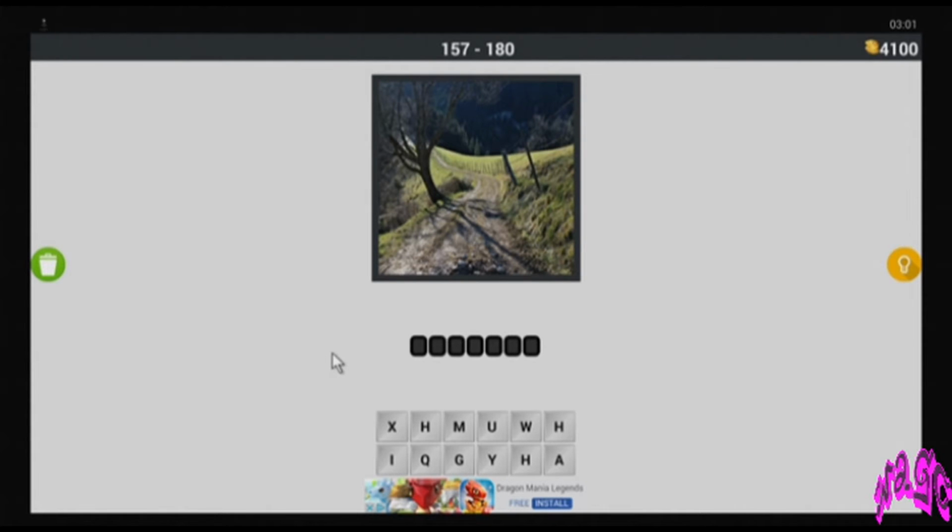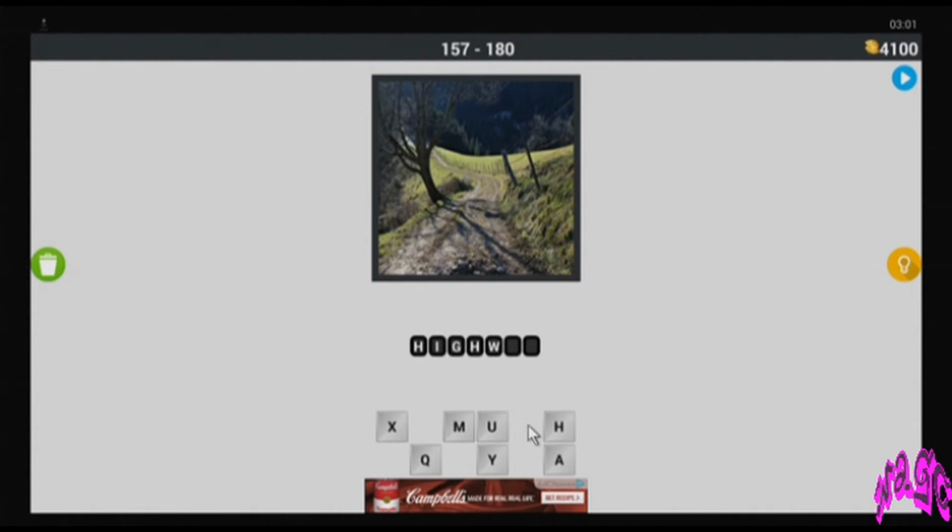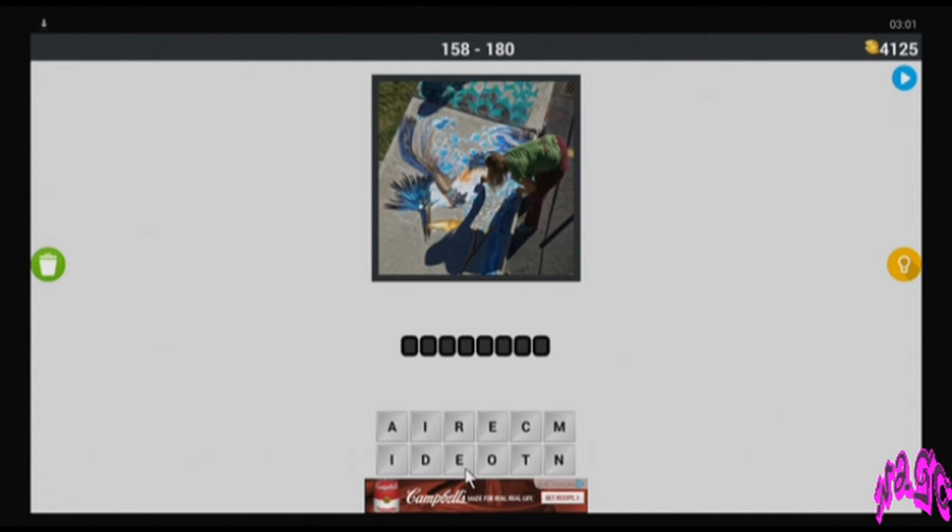Alright, so this looks like a country lane up in the hills, mind you. So I don't quite get how, using these letters we got here, you can see what our answer is. I can kind of guess that the opposite of a small country road would be a highway, but in a sense they're both roads.